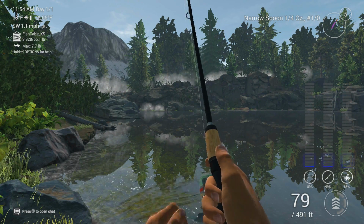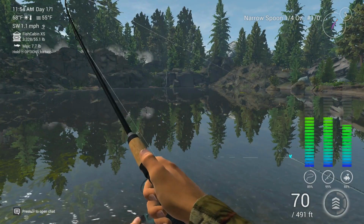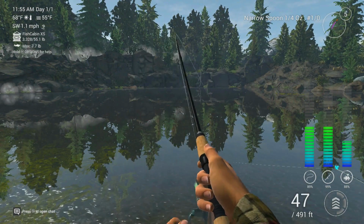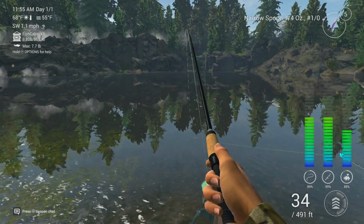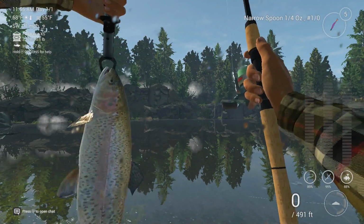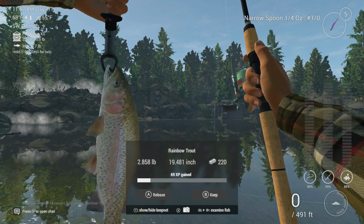Oh, okay, we got a fish on. I think this is the second bite we've had. I missed the first one we had. Oh no, you're joking. That's some bait gone. I mean, unless this fish comes in, we had no luck with the 1/8 ounce spinner. Come on, in you come. Come on. 30 feet out. That should be it. It is. Oh, it's a hook. 2.8 pound bait's gone. 2.8 pound rainbow trout. 69 XP, 220 bucks. Okay, we have another fish on.